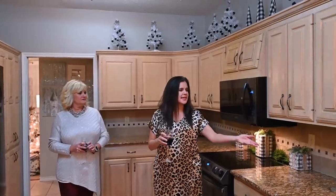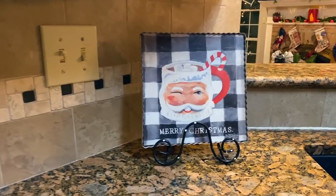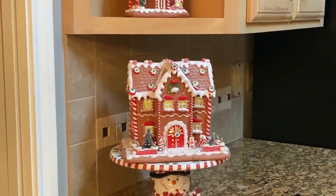Some of this stuff is new. I got this at the Christmas Attic, which is a store downtown that's new, that hasn't been there but maybe just a year or so. Oh, that's Sheila's place. Mm-hmm. Yeah. Got the gingerbread houses here.